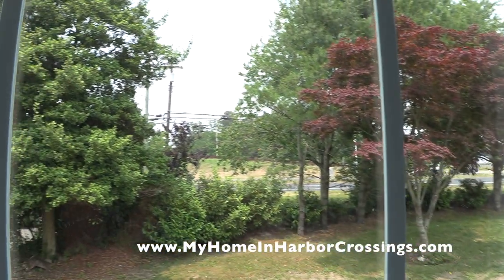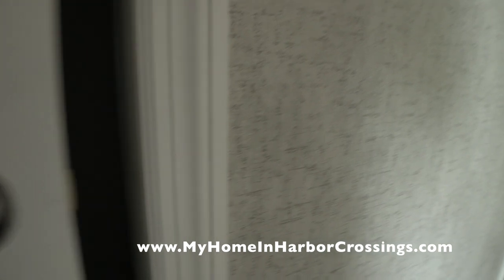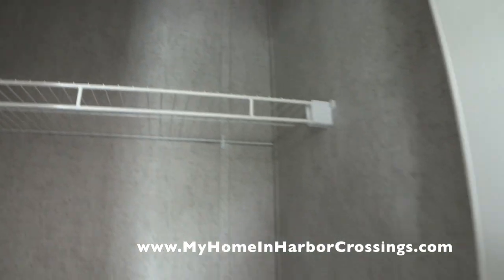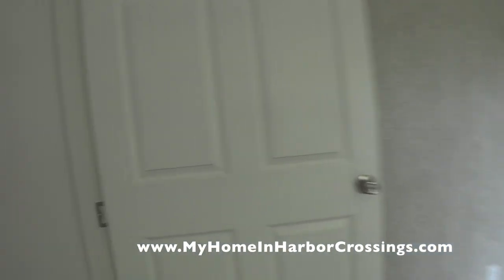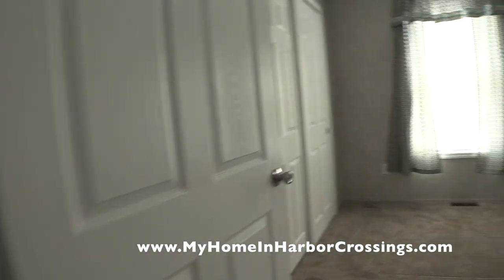Really spacious. And this room is carpeted. Again, another peek out the window. And now a look inside the closet. A wire rack for your clothes. Now we'll take a look inside the master bedroom.